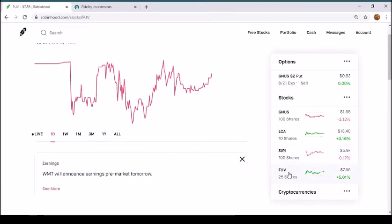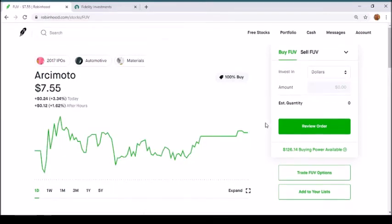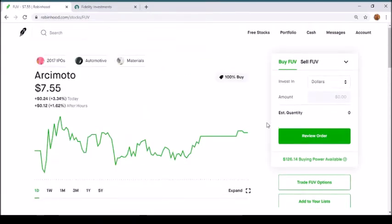And this stock here is treating me pretty good. Arcimoto, ticker symbol FUV. And as you see here on this stock, I'll scroll down. My average cost is $6.60 a share. And right now I'm up $23.74. And I'm up basically almost 15%. So I'm up 14.39% on my total return. Not bad for a few $100s and up almost 15%. So I'm glad I bought into Arcimoto.